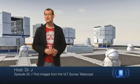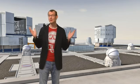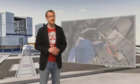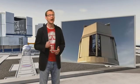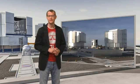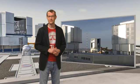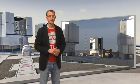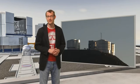The new telescope is called the VLT Survey Telescope, or VST for short. And the special thing about it is that it has a very wide field of view, about twice as broad as the full moon. It's dedicated to mapping the skies both very quickly and with very high image quality. The VST is housed in an enclosure right next to the VLT unit telescopes on the summit of Cerro Paranal, under the pristine skies of one of the best observing sites on the planet.